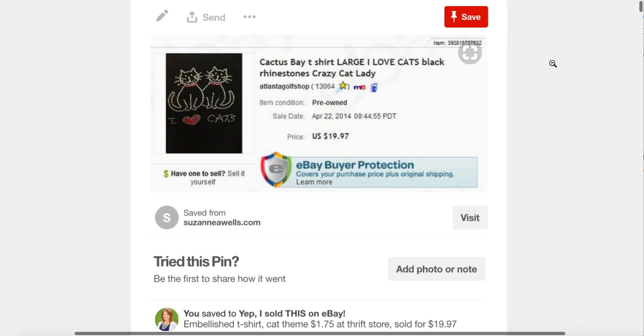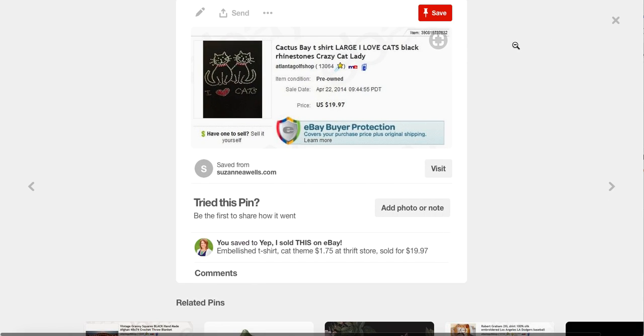So just something else to put on your list. If you only have time to do so many things, you can go look through the black t-shirts and look for the ones like this that have the rhinestone designs on them, because they're kind of fun.